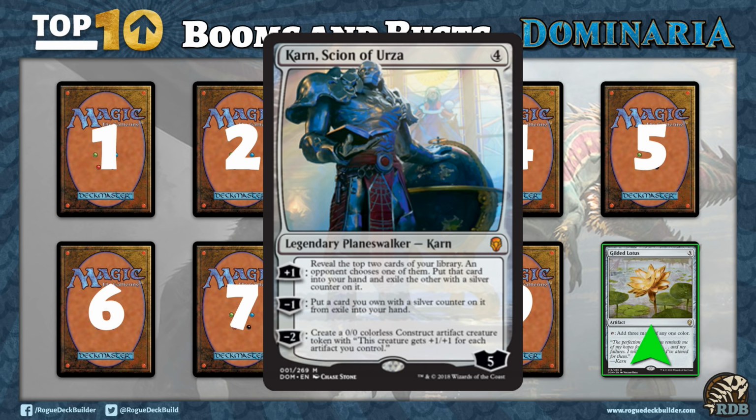The +1 is kind of underwhelming. Usually we do Planeswalkers that have a very high starting loyalty of 5 and then have a draw type ability, but you have to keep in mind that this gives your opponent the option of giving you the lesser of the 2 cards, and then you would have to spend your next loyalty to get the actual card that you want. So it's not the greatest way of going through your deck for the cards you specifically want.